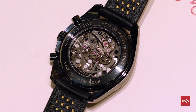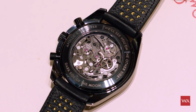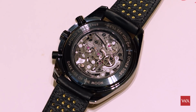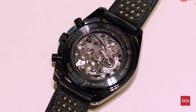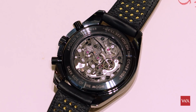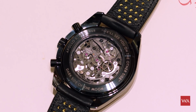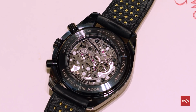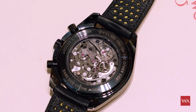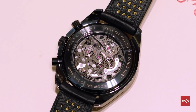Engraved on the case back, we see the words, "We'll see you on the other side." These were the famous words of Command Module pilot Jim Lovell just before losing radio contact when NASA for the very first time went to orbit around the moon with its Apollo 8 mission in 1968, so 50 years ago from today in December. But this is the story of the watch.